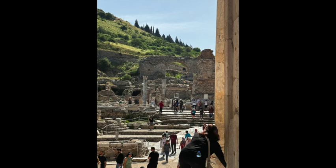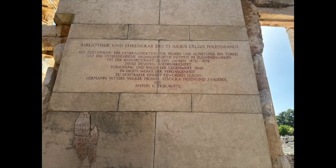Now, I can neither confirm nor deny this. I can only tell you it wasn't on the regular tour. Now, the destruction of this building occurred in several different ways.